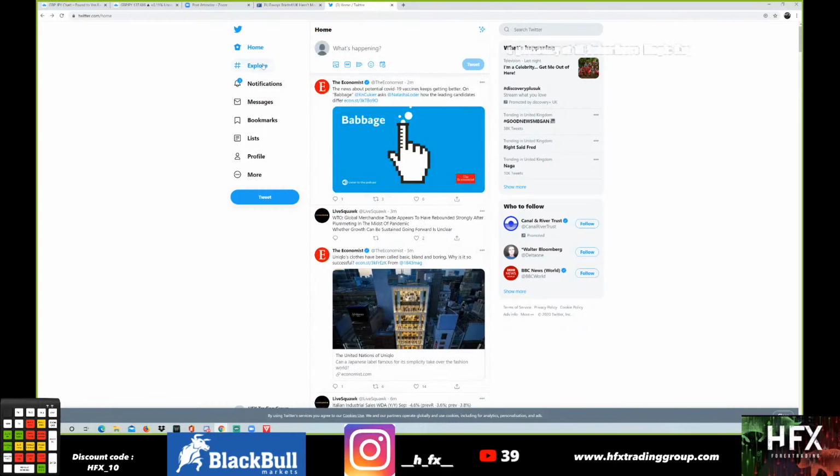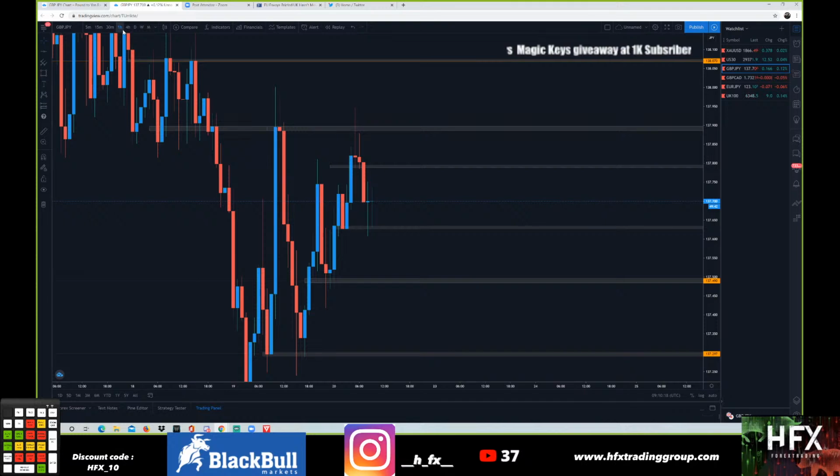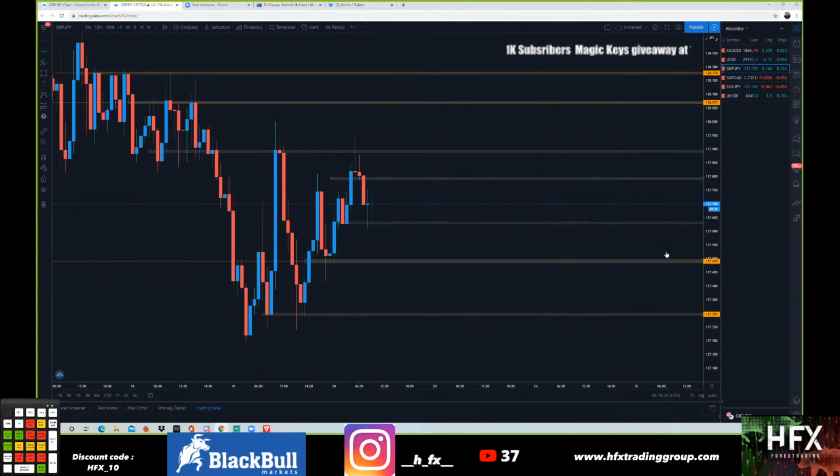Do you think price is just stuck in a range again? It's come back up and it's not looking very good. No, I don't think it's looking good right now. It's just ranging. If we look at the previous one hour, it literally closed like a nothing candle.